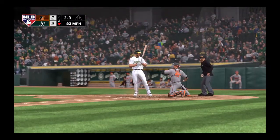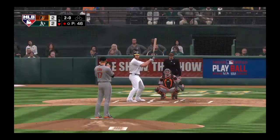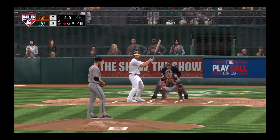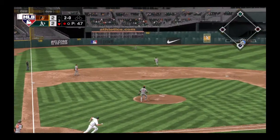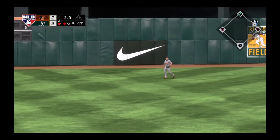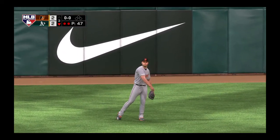And that's too high, ball 2. Well, 2-0 now, and this is where he makes his money. If he gets a pitch to hack at, you can bet he's not going to hold back. Fly ball out toward left center field. Calling for it, Mancini. And he brings it in for the second out of the inning.